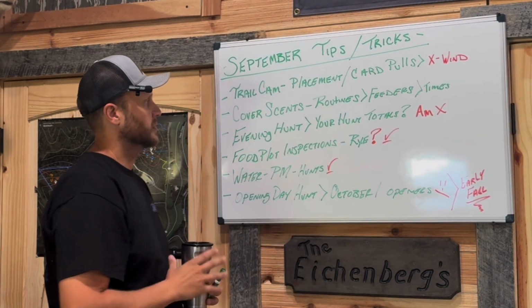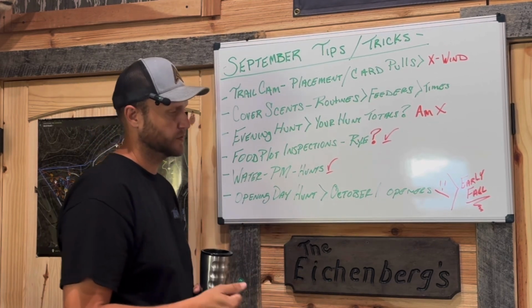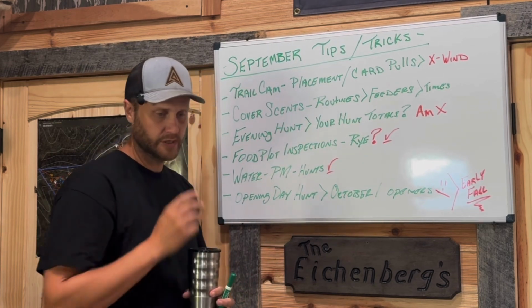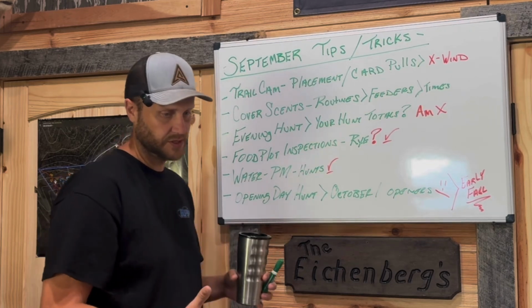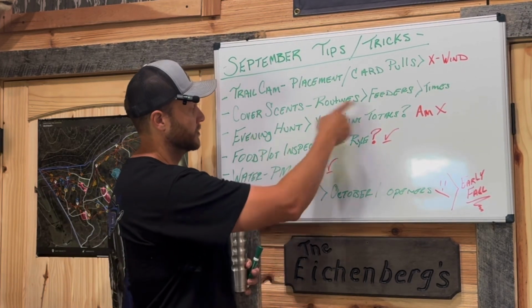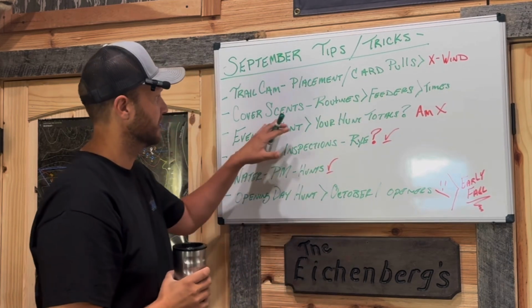Let's jump to the next one. Cover scents, routines, feeders, and times. So this one here, guys, is something that I really encourage you in this September time period. If you're in season, or if this pertains to you in an October opener, or an October hunting season, this one here, guys, is what I highly recommend.